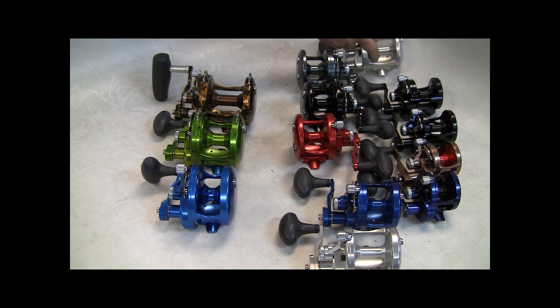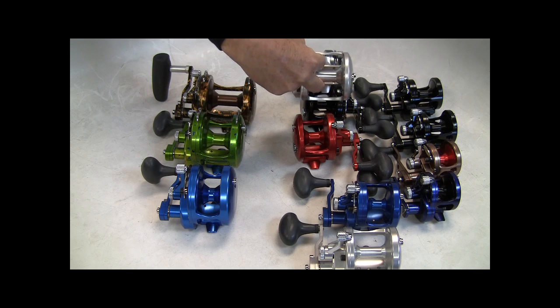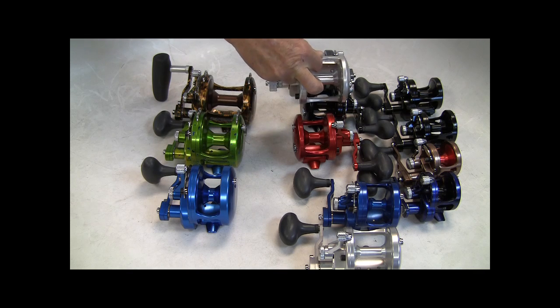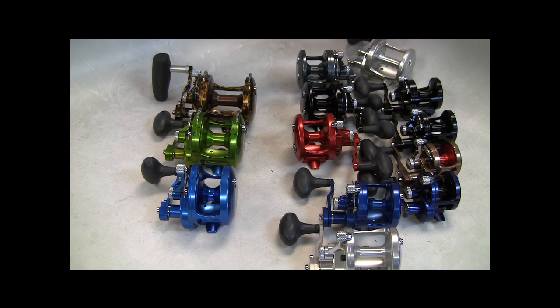On the LX size, this is the LX here compared to the JX. An LX Raptor, let's say, specifically the Raptor, I see a lot of guys putting 80-pound braid on, and that's not a bad call, especially with a knot connection at 80-pound braid. You can fish the piece at 60-pound. Inline connection, you can fish it at 80. The sizing allows ample line capacity to do both with.